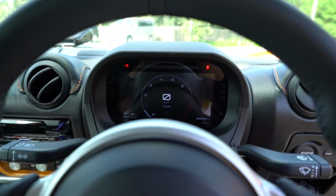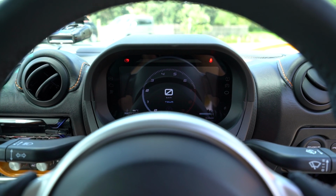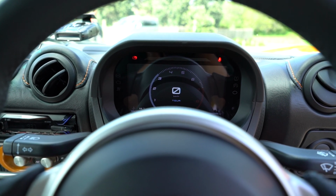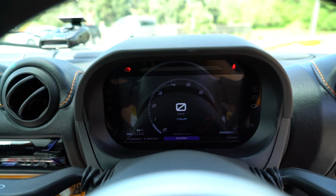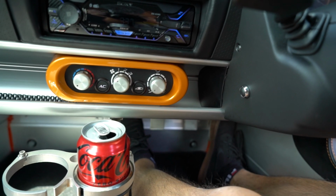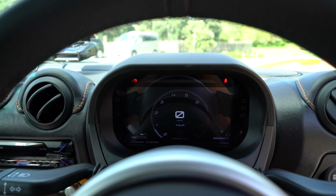So normally, if you rev it, you get a little bit of noise, but not much. And then if you rev it over 4,500, that's when it really opens the exhaust. But if you press the exhaust valve button, it tells you that the exhaust opens, and then it's loud all the time. So that's the benefit of adding the exhaust button, is that you don't have to rev it to 4,500 in order to hear the exhaust.